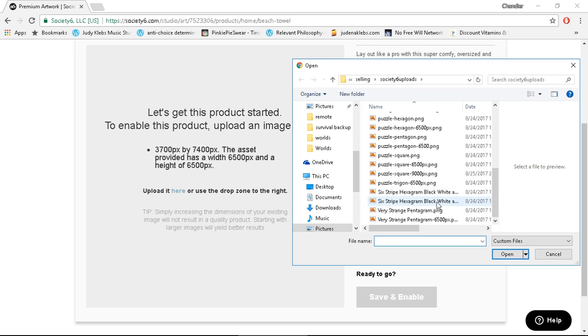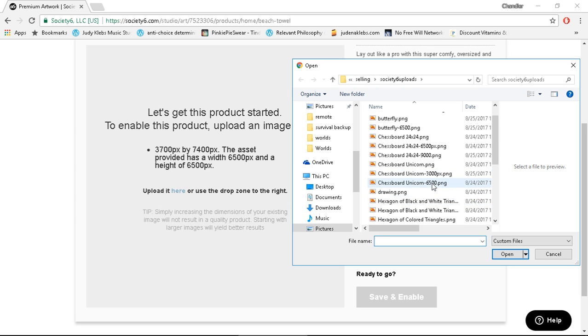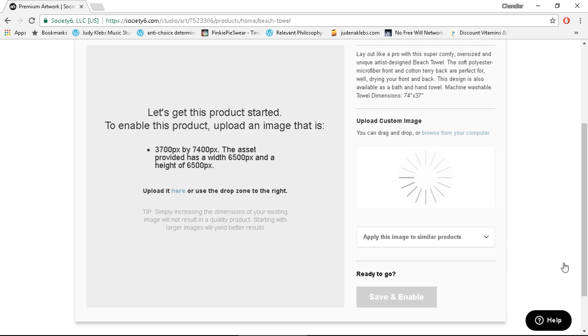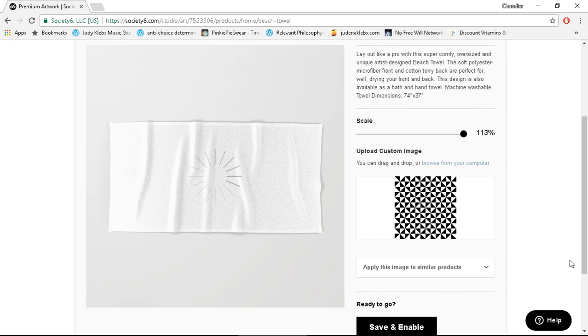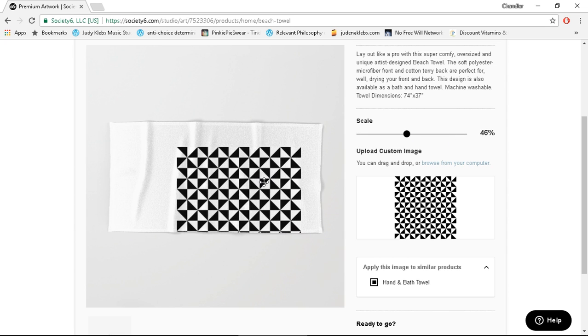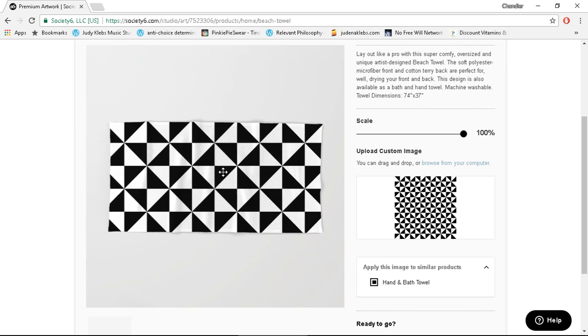Okay, so let's see here. Okay, where's the puzzle square? Let's see. The 9,000 pixel one. And I'm also going to apply it to the other similar products. Let's see here. It's really cool. Because if I wanted to show it only on part of the towel, I could do that just by making it smaller. But I want to cover the whole thing, obviously. You know, that's a big deal with me.